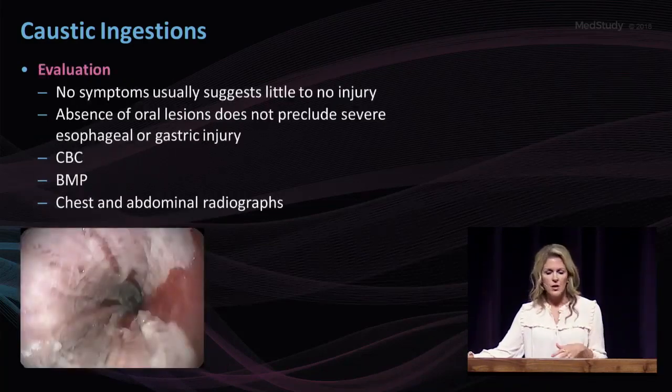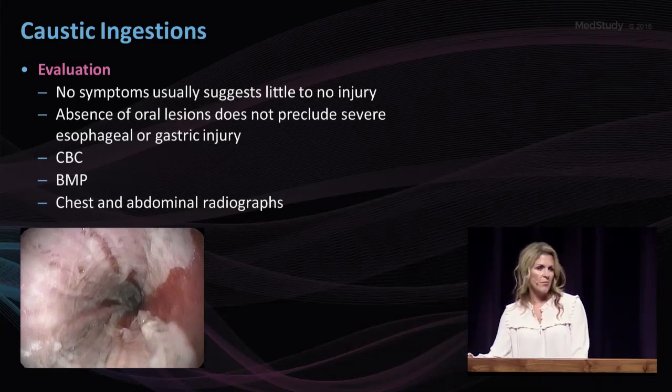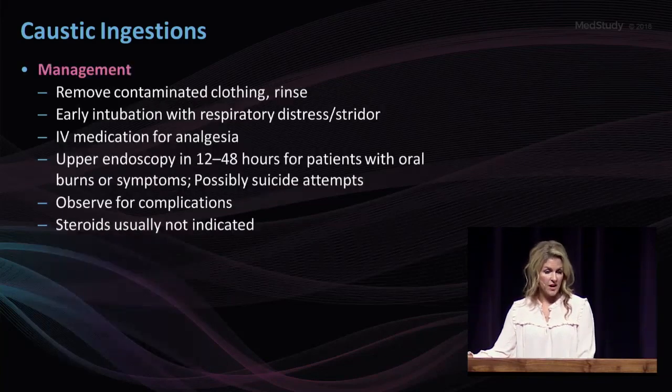Evaluation: no symptoms usually suggest little to no injury. If you've got a kid who's running around the room, acting totally fine, with a completely normal exam, eating and drinking, not vomiting, it is unlikely that they had a significant ingestion. But remember that just an absence of oral lesions does not mean that they do not have anything more distal. We check labs, a chest and abdominal radiograph, presumably looking for any free air.